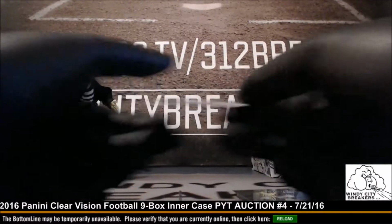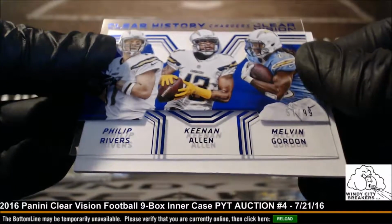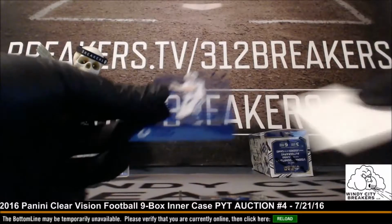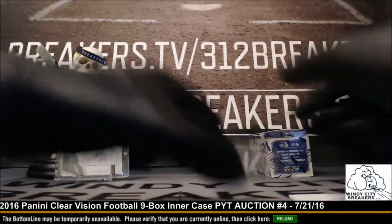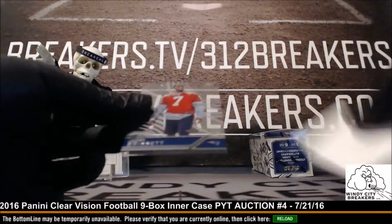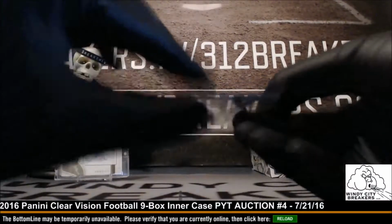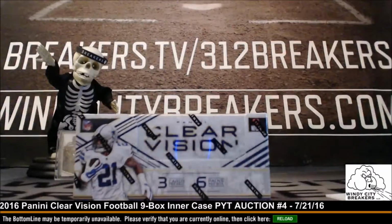And we have Chargers, Clear History, 57/99. Rivers, Allen, and Gordon. All right. Andrew Luck, Colts, 15/99. 15/99 for the Colts. All right. Dummy. And Jacoby Brissett, the Patriots, 68/399. All right, New England. There you go. And last but not least, base left over for Mariota, Titans. All right, last box.